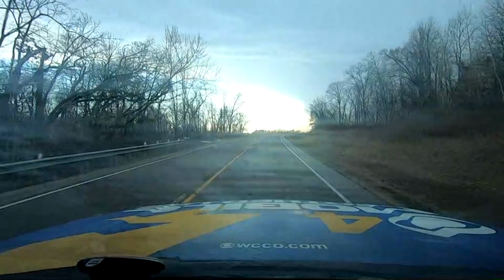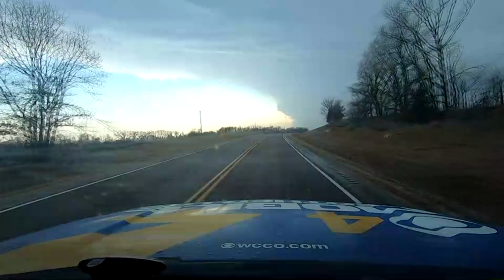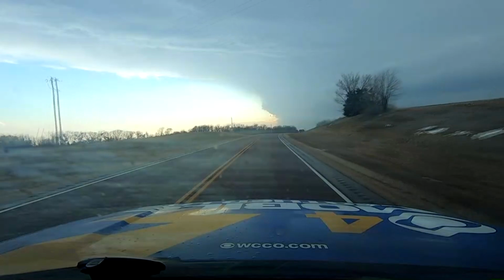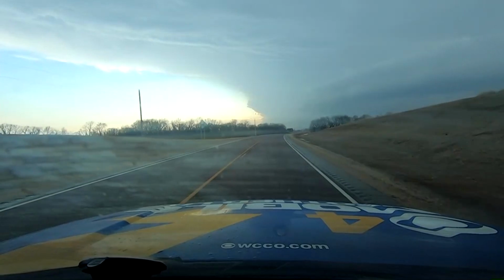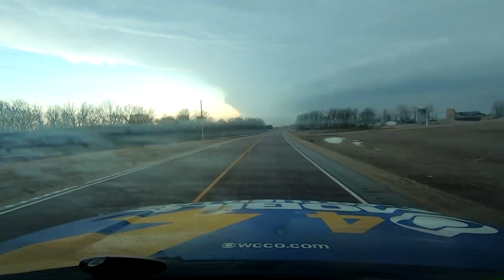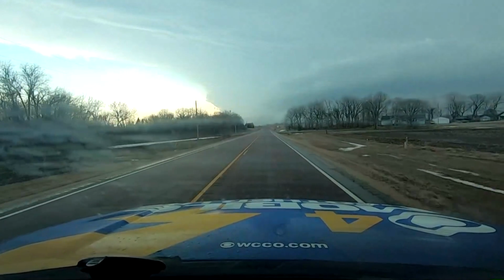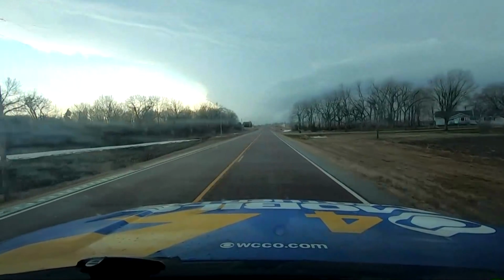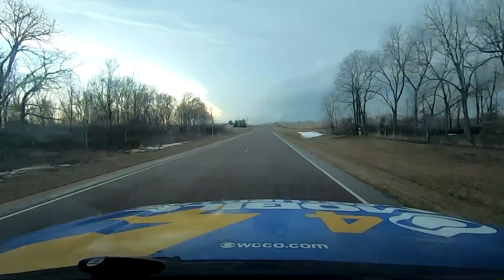So if you think of the radar that Mike and Chris have been showing you, this is just in Cannon Falls on the south, headed toward where we're seeing this group of thunderstorms. So again, this is just basically that line of storms that we're headed toward. The tornado warning is off to our south. We are still in Cannon Falls, headed toward Stanton here.